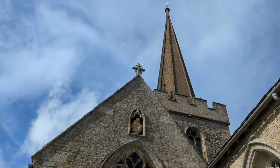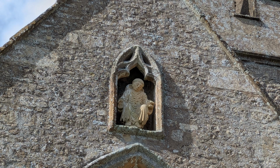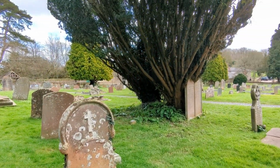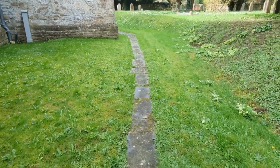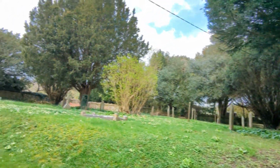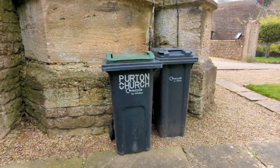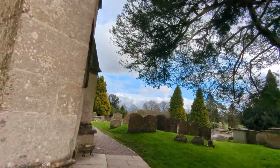There looks to be an interesting statue of a monk up here. I'll just zoom into it. Interesting how many graves are actually used as stepping stones in churches. Purton church bins. Right, having circumnavigated the exterior, we're now heading south and see what we may.